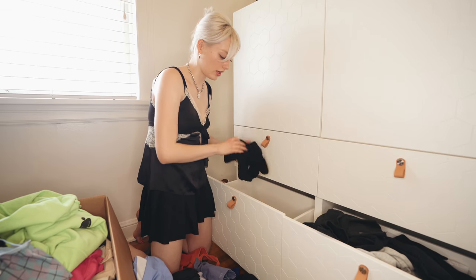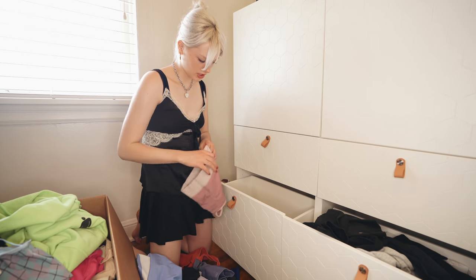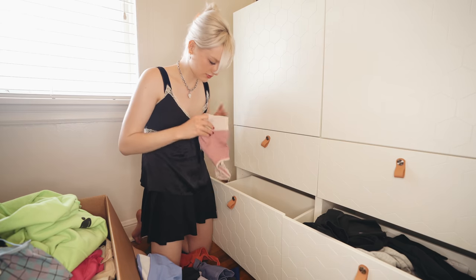Some of my favorite places to get workout clothes, in case you were wondering, are Set Active. They are one of my absolute faves. Fabletics is really great. Aloe, I think is how you pronounce it, have really great stuff.